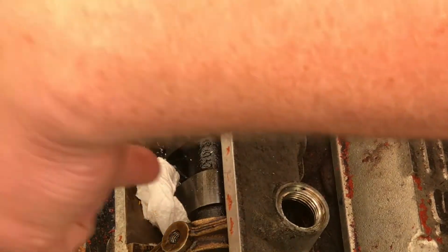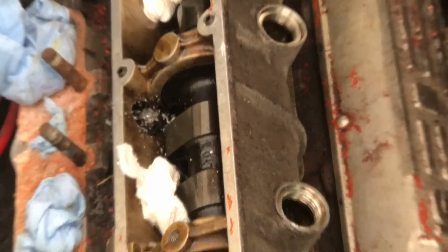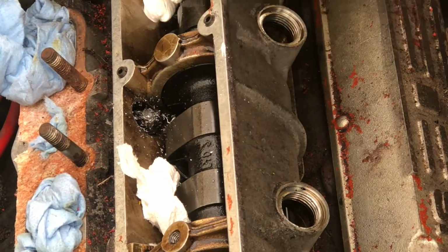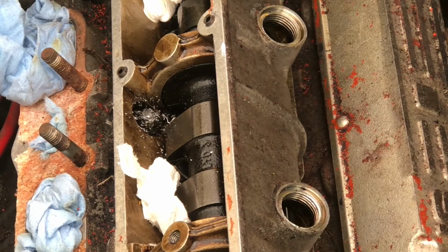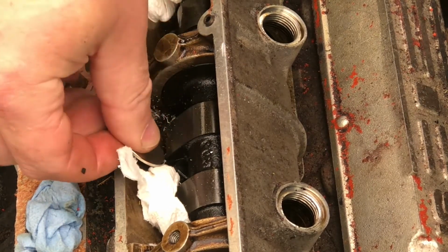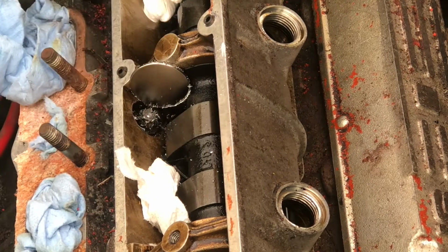I've covered the oil passages, so none of this debris can get down there. Plus I'll stick these magnets in, I had them in there before. There we go. Wow.